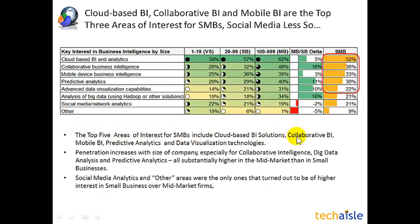The top 5 are cloud-based solutions, collaborative BI, mobile BI, predictive analytics, and then the data visualization technologies. Penetration increases with size of the company, as we can see here, especially for collaborative intelligence, big data, and predictive analytics, all of which are much higher in the mid-market than in small business. And the social media analytics and other areas were the only ones that turned out to be of higher interest to small business than the medium or mid-market firms. So that's a quick snapshot.